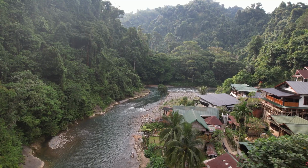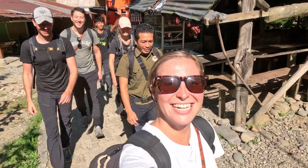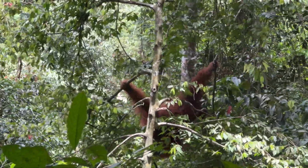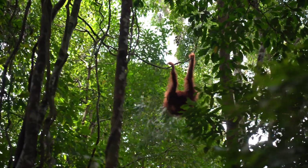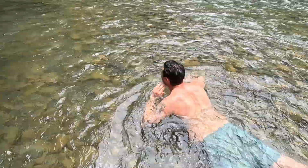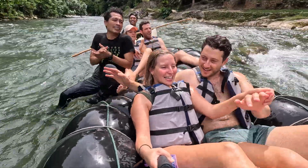Together with our amazing guides, Yaya, Rosie, and our new French friends, we ventured into the jungle with Sumatra Orangutan Explore. The water is so nice. Bukit Lawang.